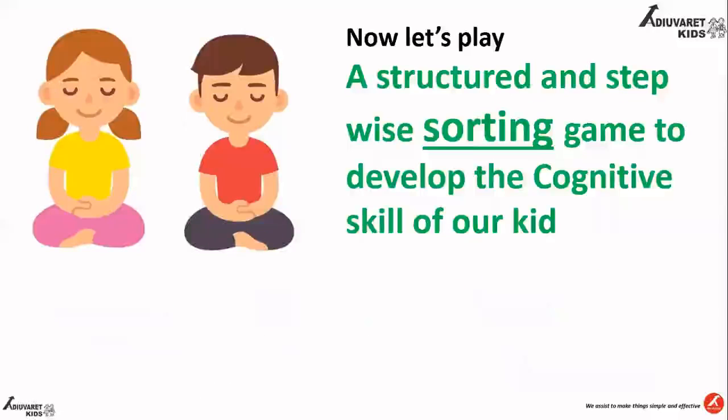This is the functional game, and based on that we'll play a structured, stepwise game to develop the cognitive skill of our child. As I said, this will help the logical thinking as well as problem solving skill of the child. We must understand that children between 2 years and 6 years spend time from playgroup to nursery, from LKG to UKG. So this game can be adapted as per the age of the child.